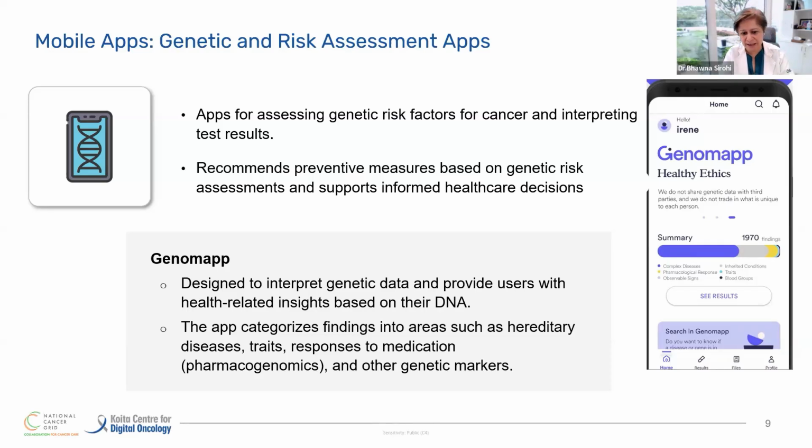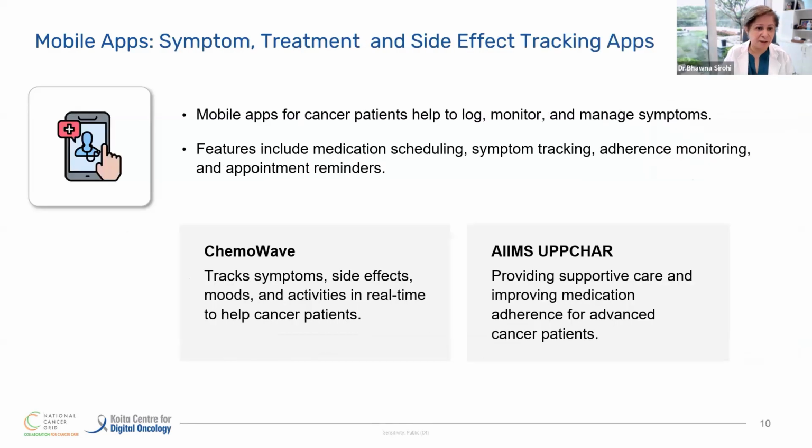So this app, Genome Map, categorizes findings into areas like whether you have hereditary disease or you have traits. Like here, this would be very useful for our patients' population, because about 20% of the tribal population has a sickle cell trait. So it would be great to track this and also look at pharmacogenomics and other genetic markers.